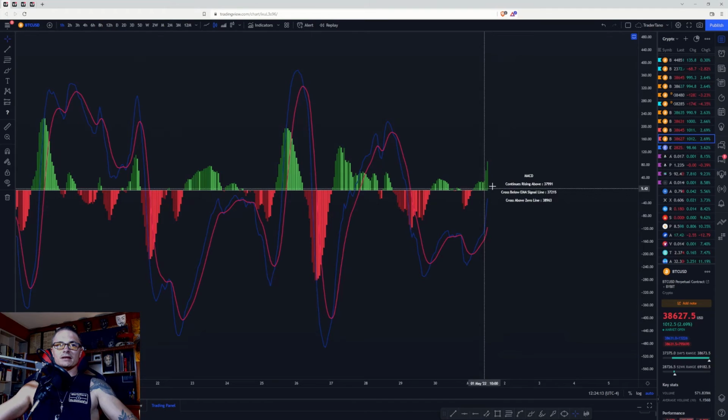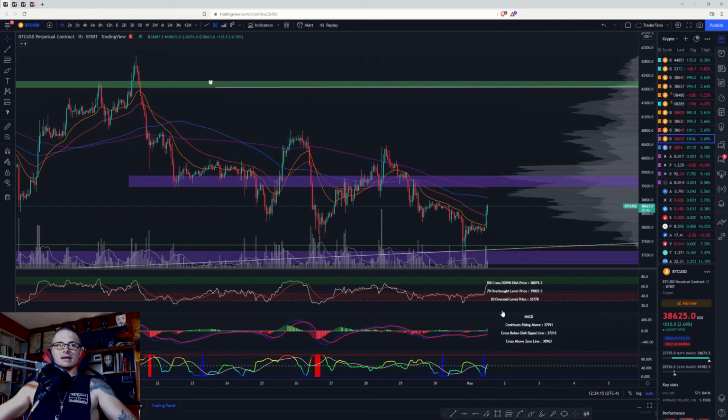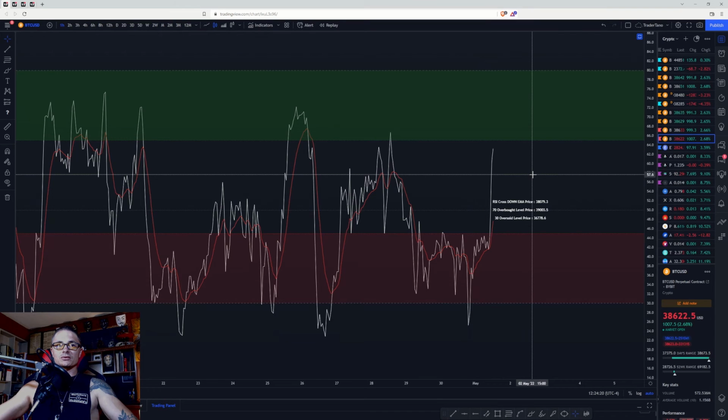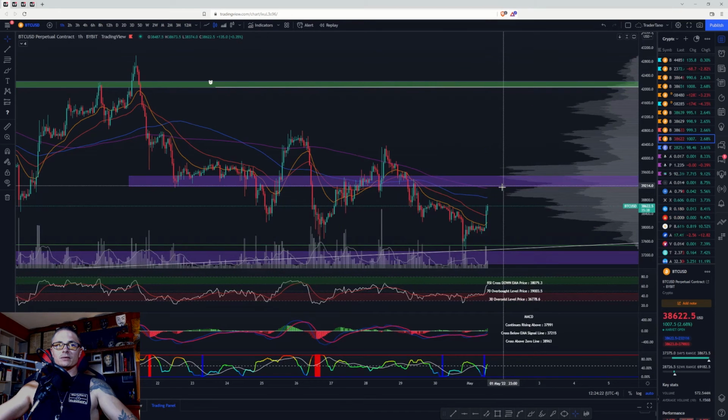So yeah, you are trying to get above this zero line. If that happens and the RSI gets into the bullish control zone, I would be short-term bullish, and I would think we would come up to the 200 and the purple box. I would also like to see the vol keep expanding. That's the bullish case. The bearish case is that we come down and break this 21 at basically 38K.